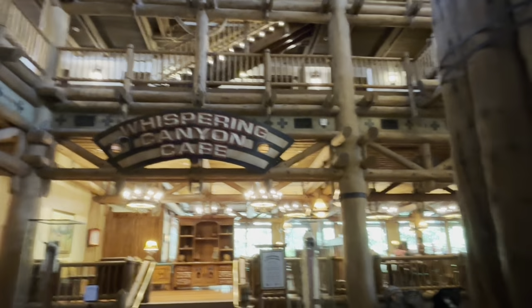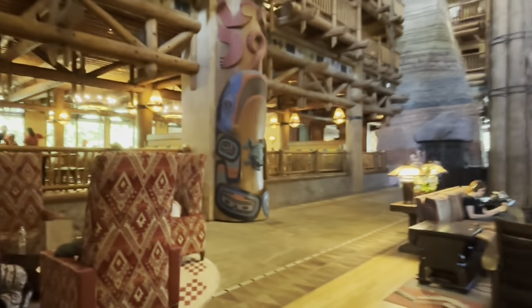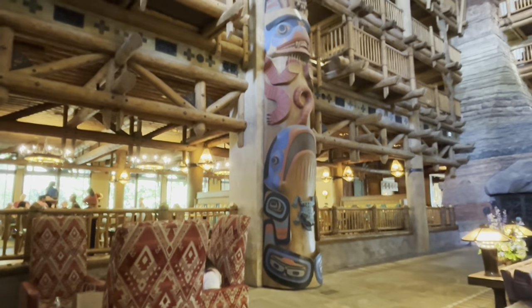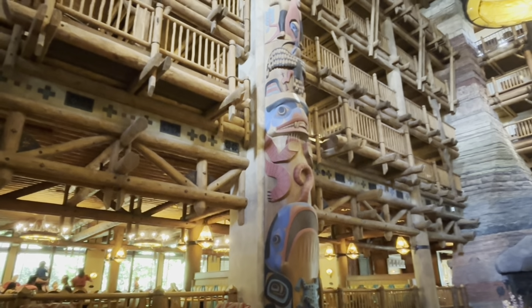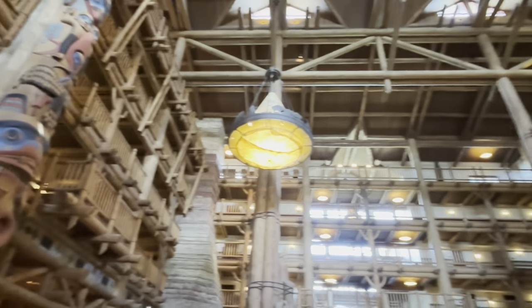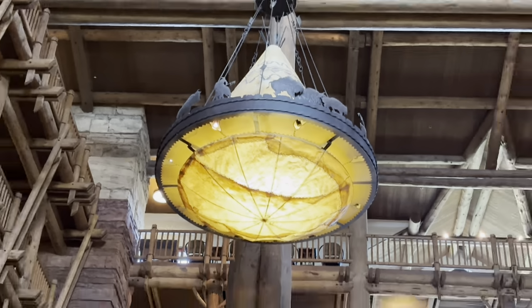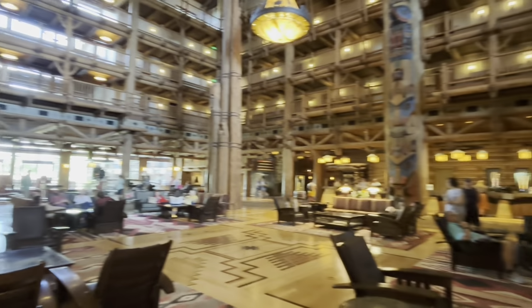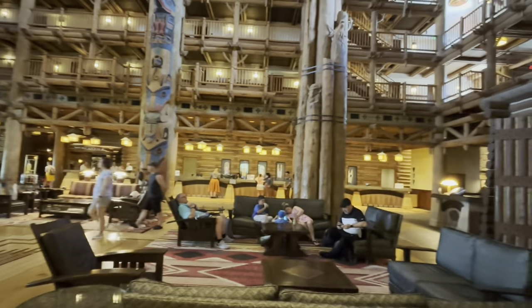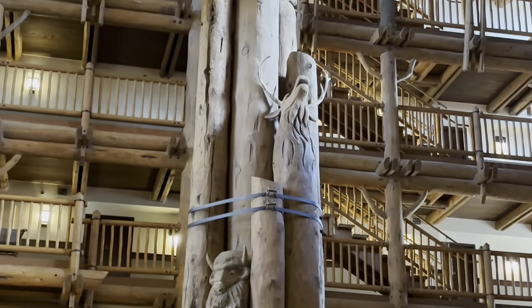Whispering Canyon Cafe is one of the restaurants we'll look at shortly. I'm trying to get a sense of the space. It is log cabin life. They have these beautiful totems that go 5 stories up all the way to the top. The lights themselves, we'll take a much better look when we get higher up. Not that kind of detail though. But this is just one of my favorite places to be. Here's a little bit more relief on the wood. I'm really so impressed. Look at the detail.